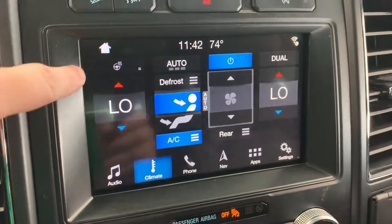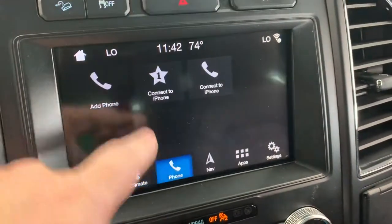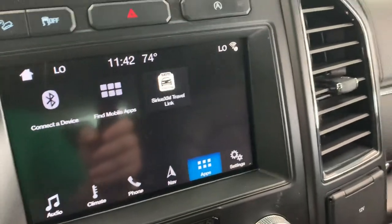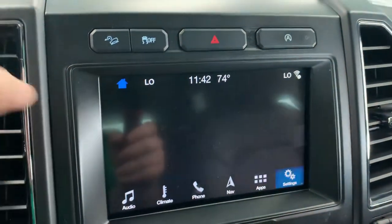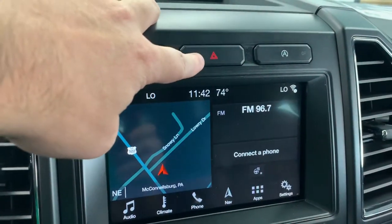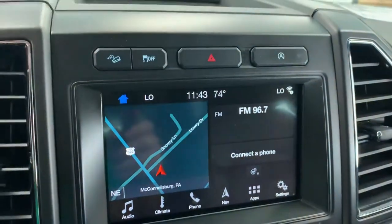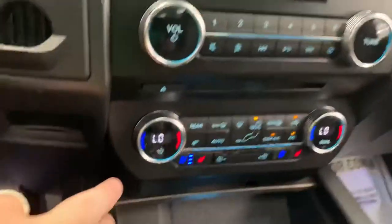There you see it does come equipped with a heated steering wheel as well, dual climate control. Of course, you have the ability to pair your phone. Again, there's your navigation, your download customizable apps, and your radio customizable settings. Also have downhill descent control, the ability to shut off your traction control, hazard lights, ability to shut off the auto stop feature, where the engine will shut off to save fuel efficiency at stops.